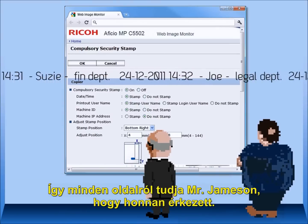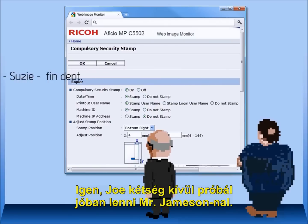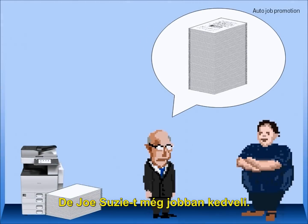Each sheet now tells Mr. Jameson where it comes from. Yes, Joe definitely tries to stay friends with Mr. Jameson. But Joe likes Susie even better.